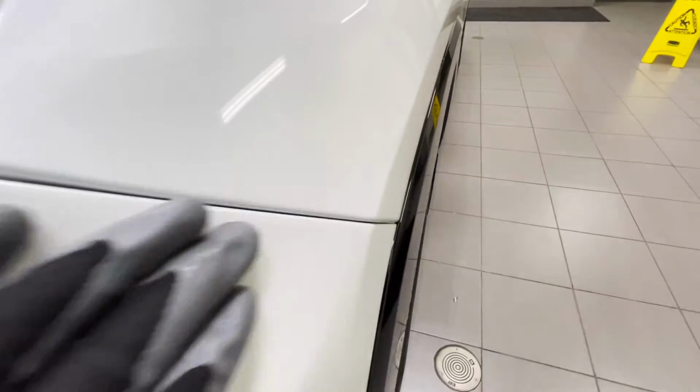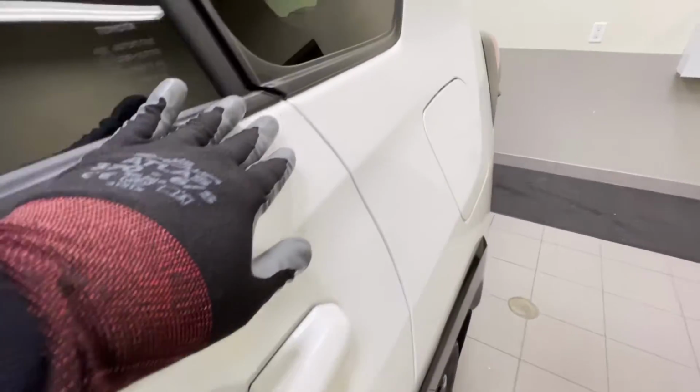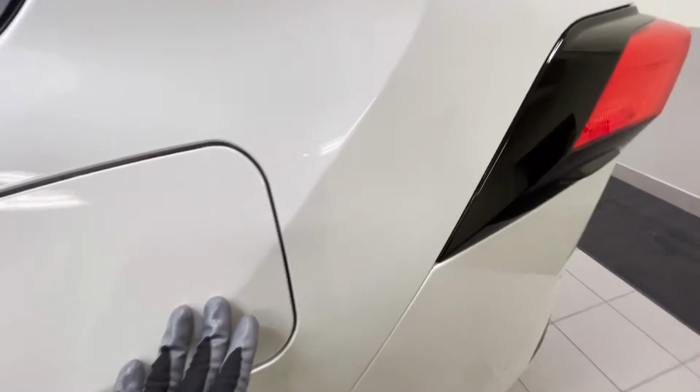And this particular Prime, by the way, is still built in Japan at their Japanese factory, versus the RAV4 we just traded in, which is built in Canada actually. But anyway, it doesn't matter where it's built. If it's a Toyota, you know it's going to be well built. But all this fit and finish is excellent.